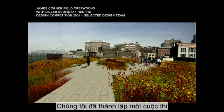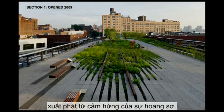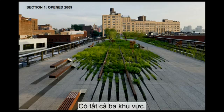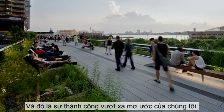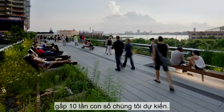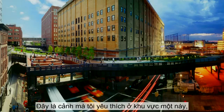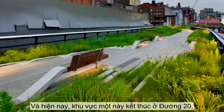We did a design competition and selected a design team. We worked with them to create a design that was inspired by that wildscape. There are 3 sections. We opened the first section in 2009. It's been successful beyond our dreams. Last year we had about 2 million people, which is about 10 times what we ever estimated. This is one of my favorite features. In section 1, it's this amphitheater right over 10th Avenue. And the first section ends at 20th Street right now.